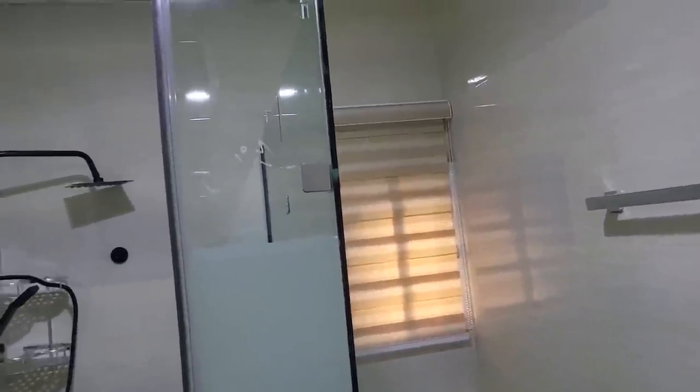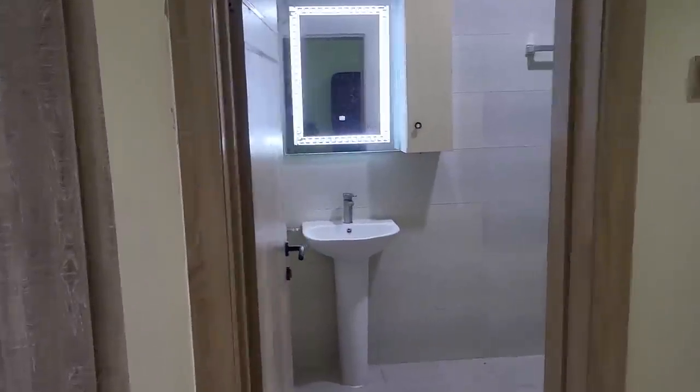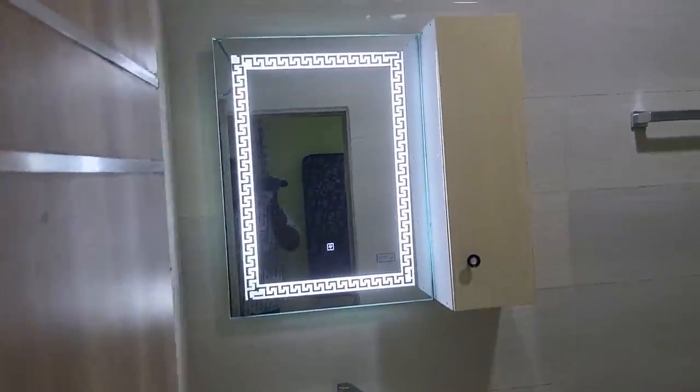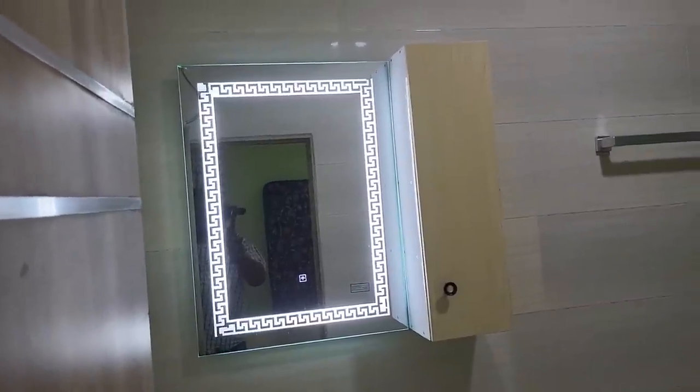That's one thing. Number two, on the general area of the toilet, we still have a floor drain. Maybe when you are cleaning the toilet, they are mopping, water pours. Naturally, water should go in there. But those floor drains are hidden in some area that you won't really see.